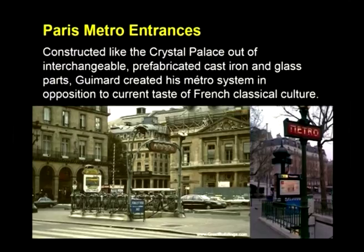Guimard created his metro system in opposition to the current taste of French classical culture. When the whole of France was going classical, Guimard was given the project to design all of the Paris metro entrances. That is when he said, okay, I am not going to do classical architecture, I am going to do something more inspired by nature. So that is when he started creating this.